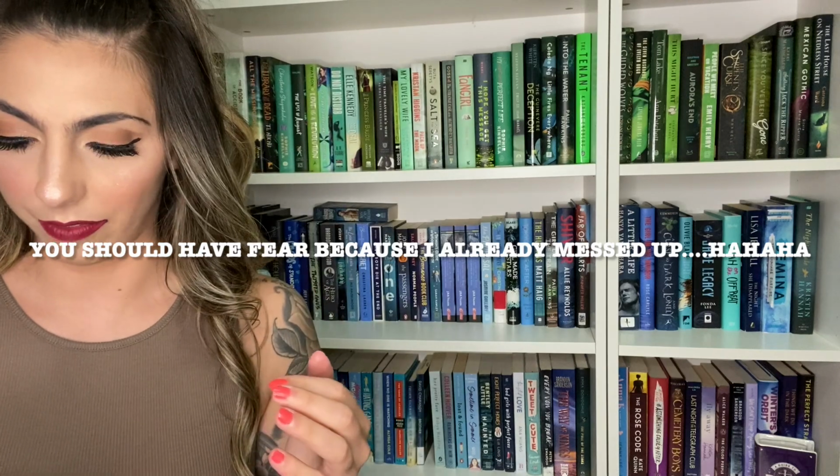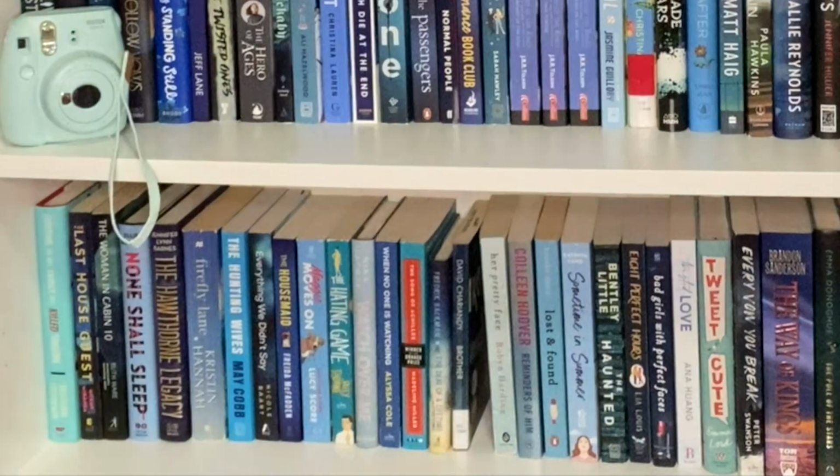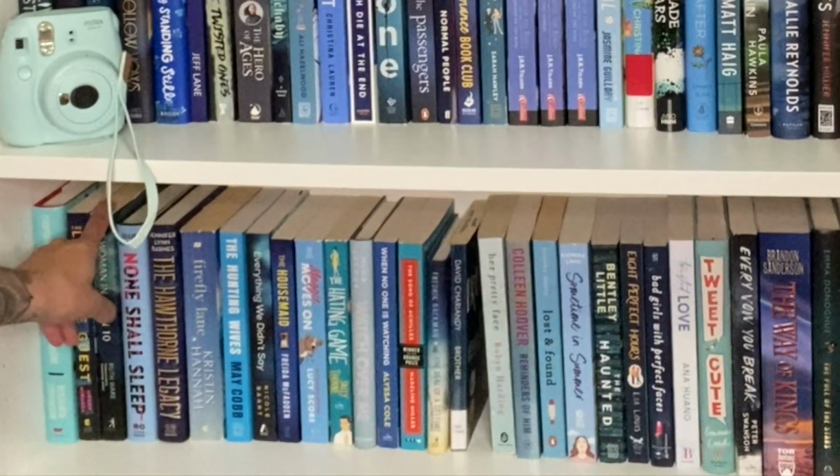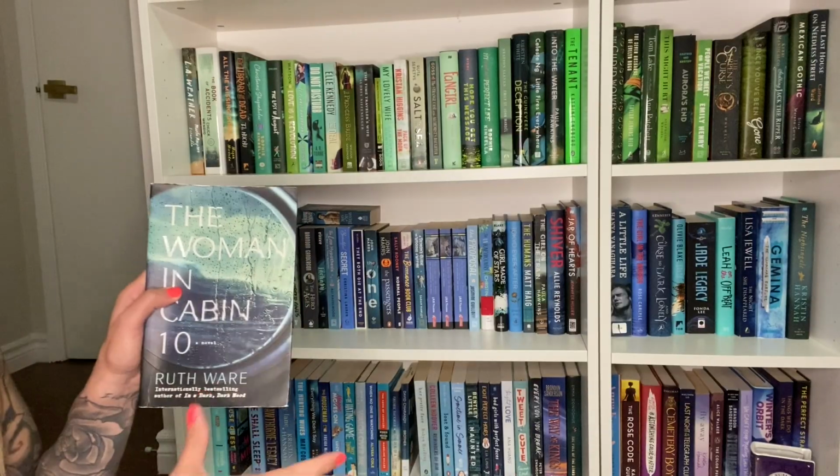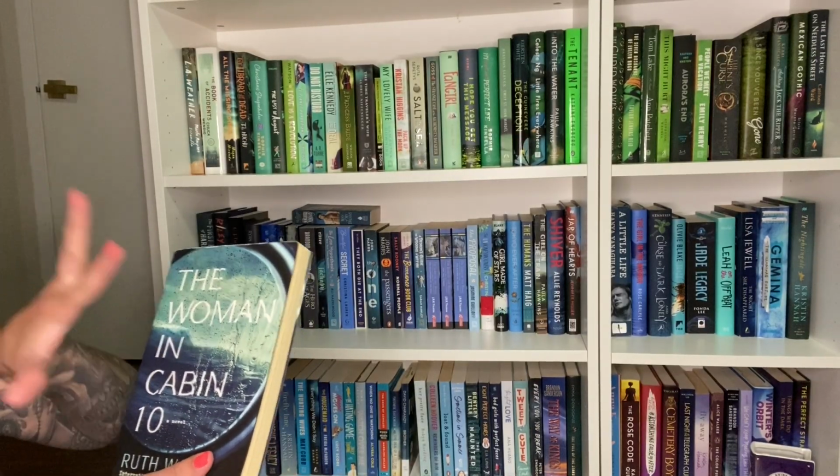And I already forgot the number that I got. Have no fear though, because I have it right here. Number 3. Okay. So that is exciting. It is book 3. So 1, 2, 3. If you can see, number 3 is The Woman in Cabin 10, which I have actually already read.